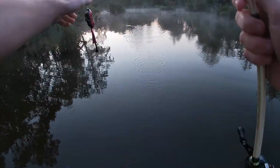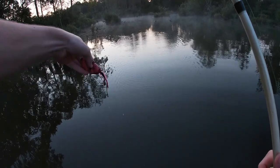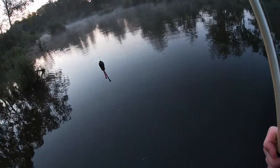Watch this, watch the water come out of this thing. Ready? Okay, well, there's not that much. It just pumps it out. That's crazy. That's so freaking cool. I love this thing.